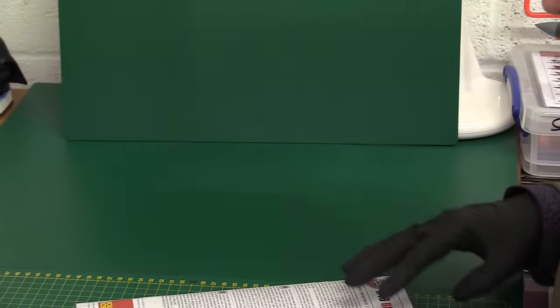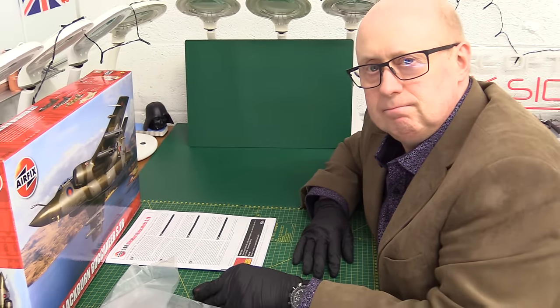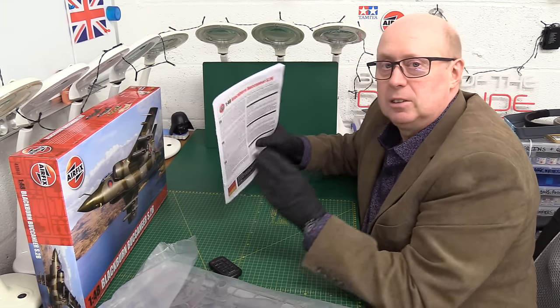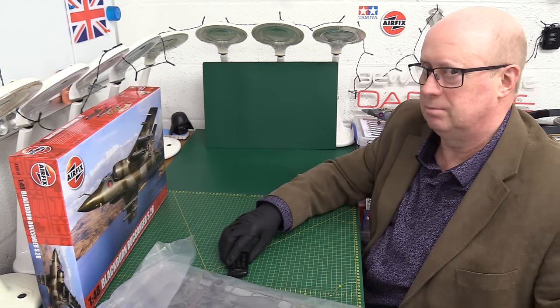So there we are. What do we think of that? Well, yeah, excellent instructions, aren't they? Clear as a bell, to be honest. Nothing I saw there makes me think, what the hell are they talking about? Quite the opposite. Couldn't be clearer.